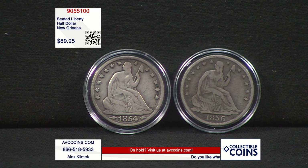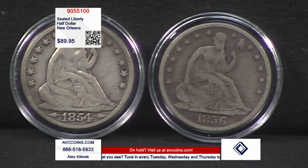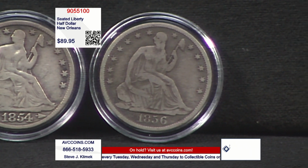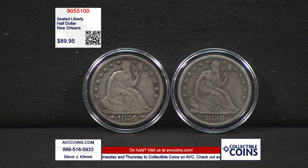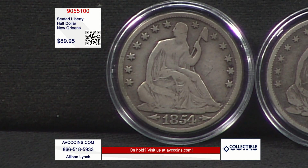5% are known to exist for all mints, because if you look at the population reports for NGC and PCGS combined, you'll find a very low number of just under 70,000. But that's all mints. If you look at the O mints alone, narrow it down to just New Orleans, less than 16,000, just over 15,000 are known to exist in all grades for all of the O mints across the entire series. So this is the rarest of the rare.